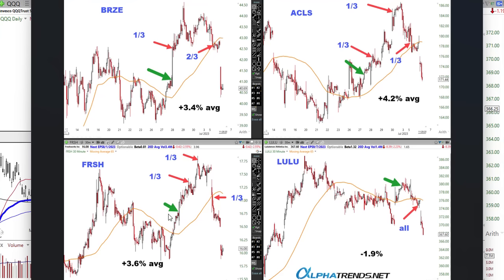You can see the same with Fresh. Bought it right here, sold a third, sold another third on the breakout, and then the final third as it broke this low, got out of the balance and maintained a 3.6% gain, which if you had purchased here and were still holding it, you'd be down a couple of percent.